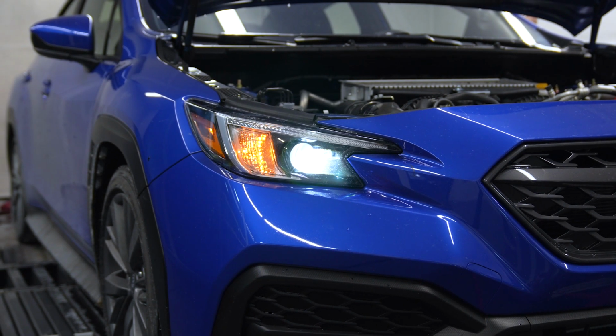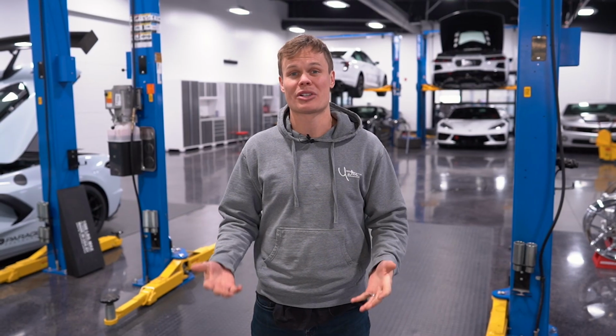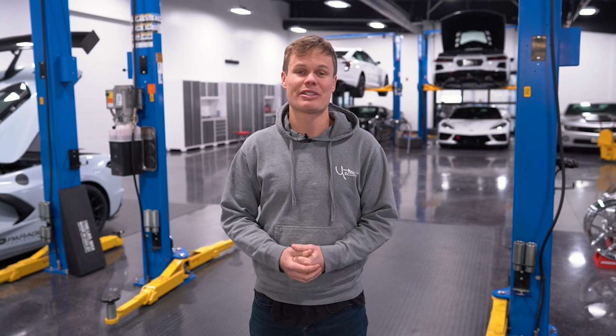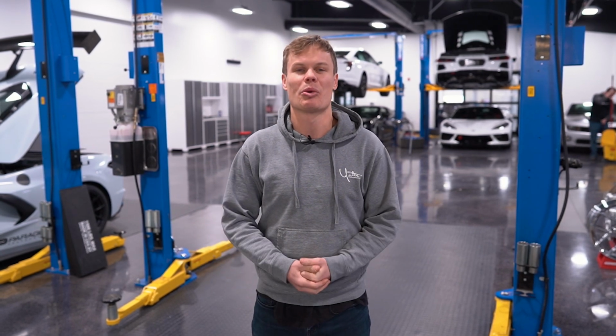The styling looks better every time I look at it, and the performance seems like it's pretty potent on this car too. Now that COBB Pro Tuning is available, we can really see what type of power these motors can make, so that's exactly what we're going to do today.